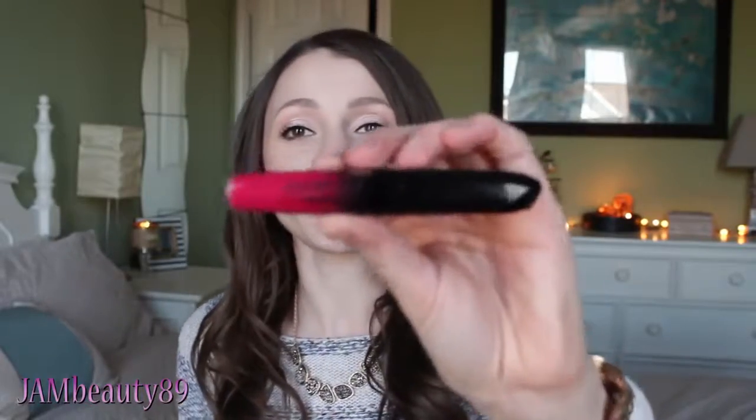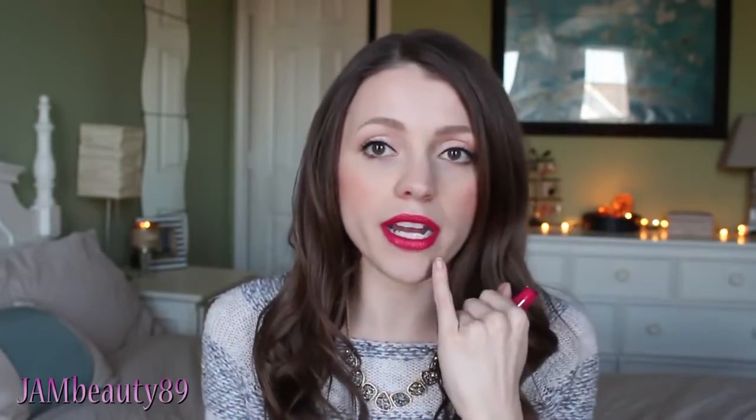Some products that are new to me are the Rimmel Show Off Lip Lacquers, and I have it in so many shades. I have it in Apocalyptic, which is what I'm wearing today. Then I have Nova, which is this light pink one. And then, what is this one? Big Bang. And I have another one, but I think it's in my purse.